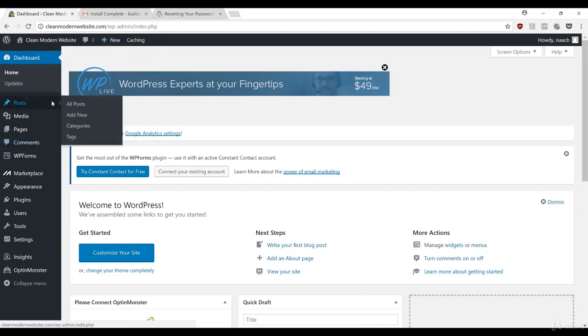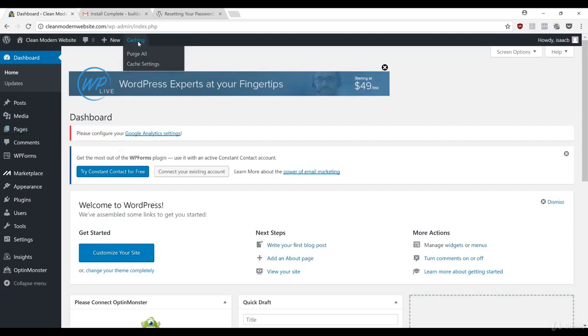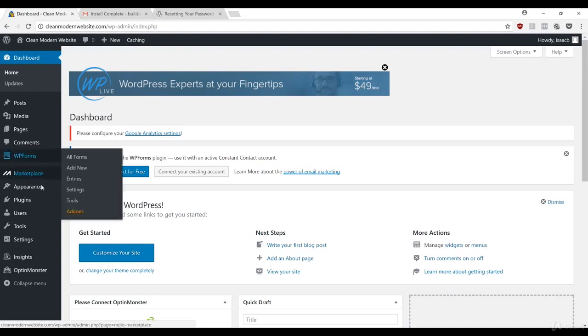Now you have things here like your posts. We'll go into that later, but that's how you edit and create posts. This is media, so this is where we can add new photos, videos, images, everything there. Pages, we'll go into that more as well, but pages are essentially like these, they'll come up looking like this on the top of your website. So pages are what you use as where your menus are.